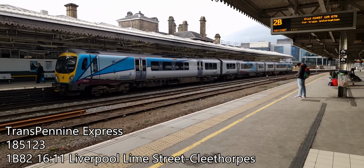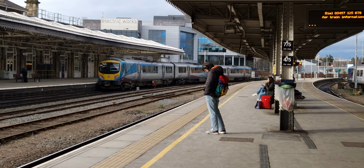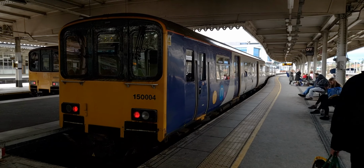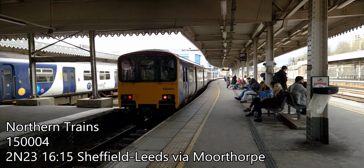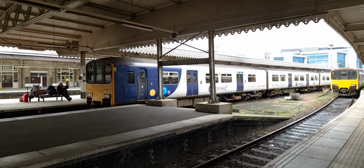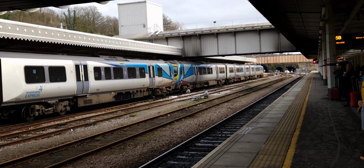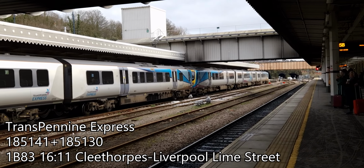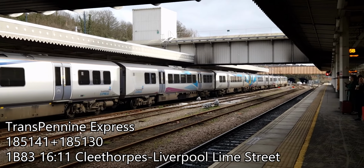Got 185, 123 leaving for Cleethorpes. 1615 Northern service to Leeds via Bolton on Tyne. There goes old 150.004 for Leeds via Moorthorpe. And there's another old 150 sitting here, 002. There goes a pair of 185s for Liverpool Lime Street, I believe it's going via Manchester Piccadilly.